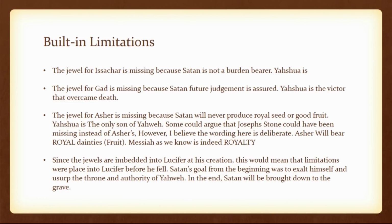Now, again, some could argue that Joseph's stone is missing instead of Asher's. However, I believe the wording here is deliberate. Asher will bear royal dainties or fruit. Messiah, as we know, is indeed royalty. Since the jewels were embedded in Lucifer at his creation, this would mean limitations were placed into Lucifer before he fell. And Satan's goal from the beginning was to exalt himself and usurp the throne and authority of Yahweh. In the end, Satan, as we know, will be brought down to the grave.